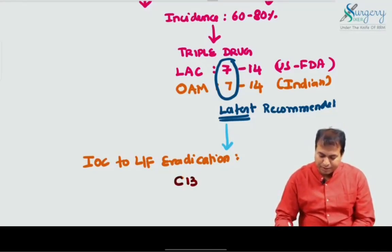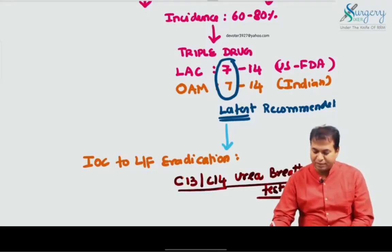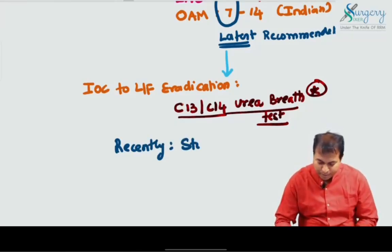pylori, it is C13, C14 urea breath test. So please remember, to look for eradication, C13, C14 urea breath test is the investigation of choice according to textbooks. Now recently a new investigation has come to look for eradication. What is it? So this is an expected MCQ, stool examination for H.